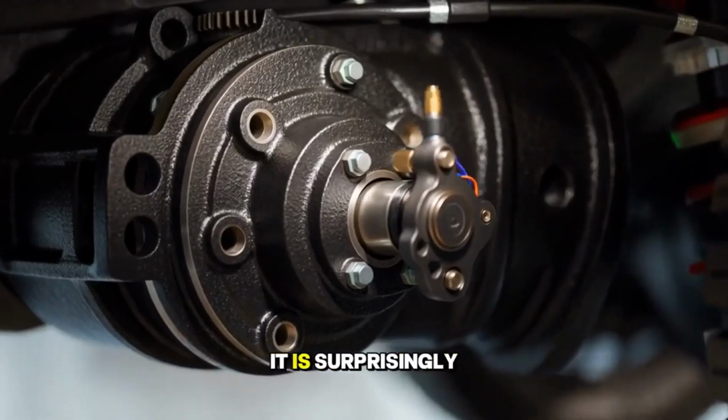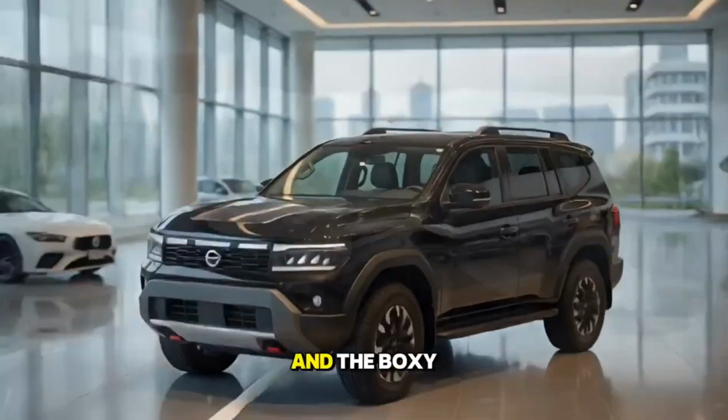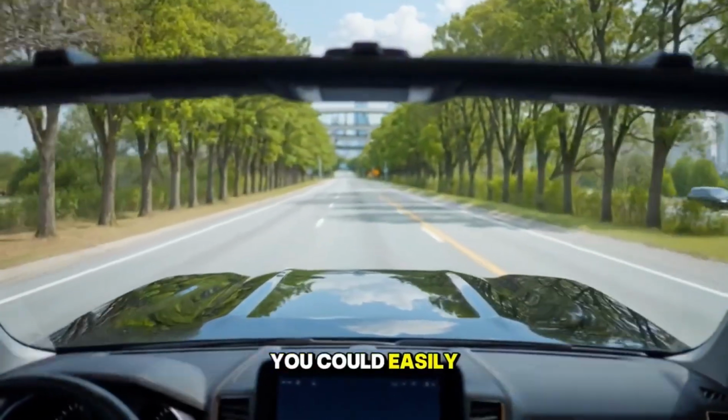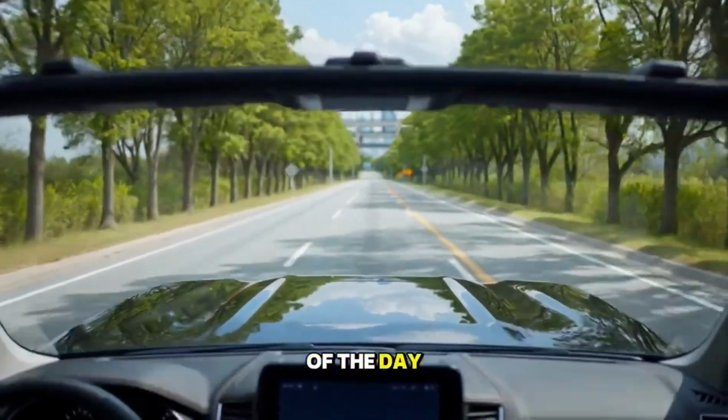On the highway, it is surprisingly refined. The thick tires do produce a bit of road noise and the boxy shape catches the wind, but it is completely manageable. You could easily drive this across the country without feeling exhausted at the end of the day.